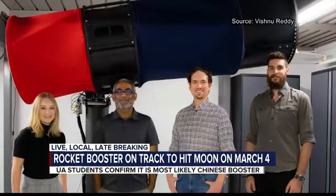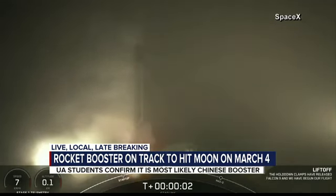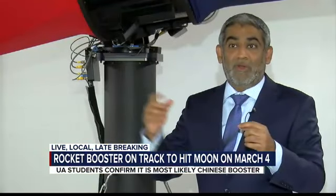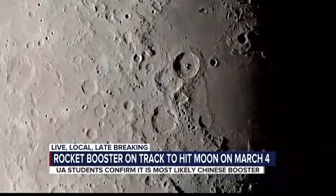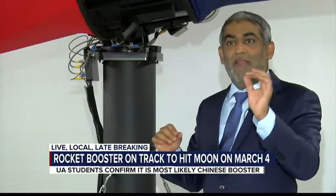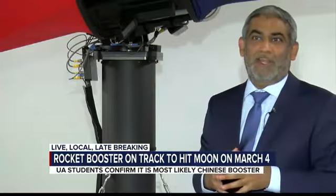The team not only knows where the rocket is headed, but it also knows where it came from. Initially, we thought this was a SpaceX booster. And then we realized that there was a Chinese mission that went to the moon, and this orbit fits that mission better. But the team went a step further. And what we've been able to show here at the University of Arizona is that we were able to study the light reflected off the paint from these boosters and identify which one is Chinese and which one is SpaceX. So that's our specialty that we have here.